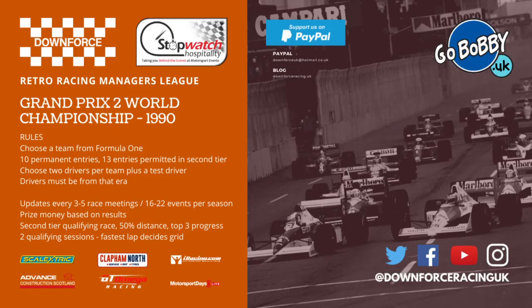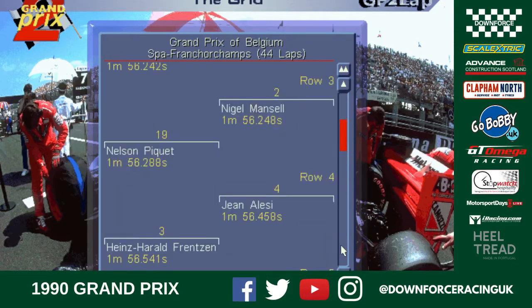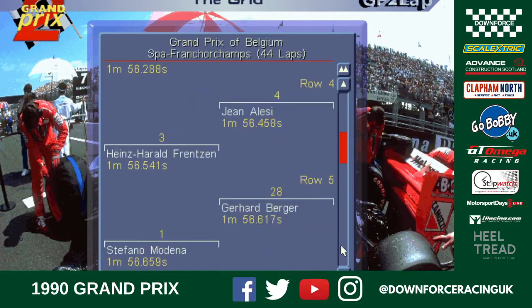So let's talk you through the drivers in their positions on the grid. It's Thierry Boutsen who grabs pole position for Williams alongside Ayrton Senna, who will be his teammate at the squad in 1991. Alain Prost for Brabham and Riccardo Patrese, the championship leader, fourth position on the starting grid. Nigel Mansell in the Ferrari lines up fifth alongside Nelson Piquet's Benetton, with the two Tyrrells of Jean Alesi and Heinz-Harald Frentzen within half a second of pole position.